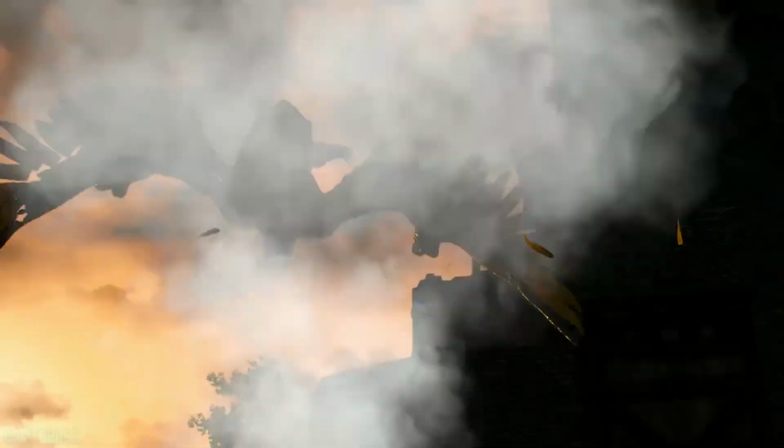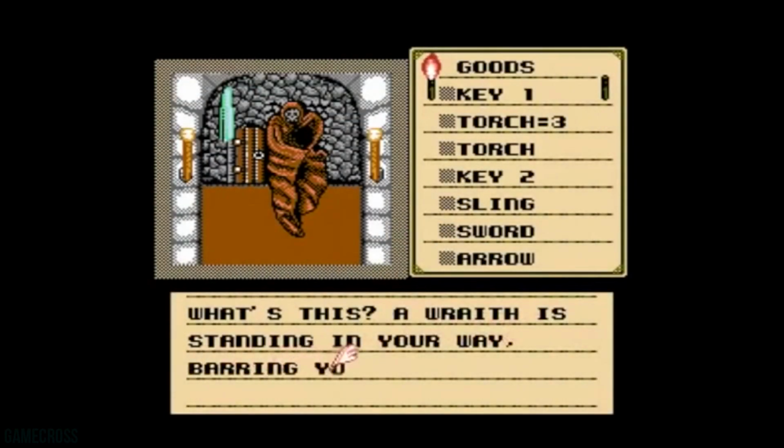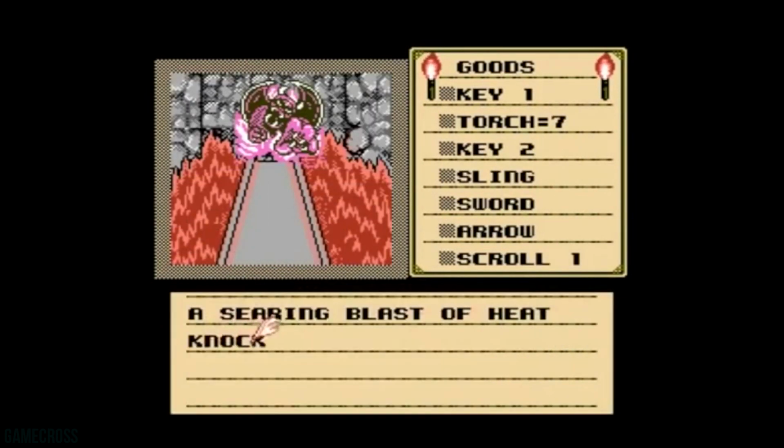Moving on from that, another day, another PlayStation 4 game announced. This time around, it is the classic adventure game ShadowGate coming to the PlayStation 4 this fall.